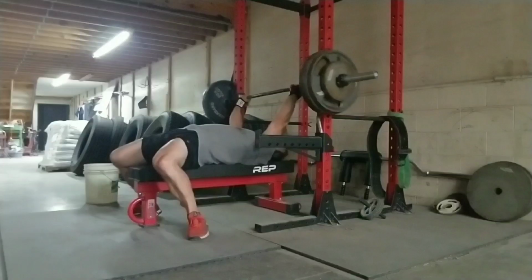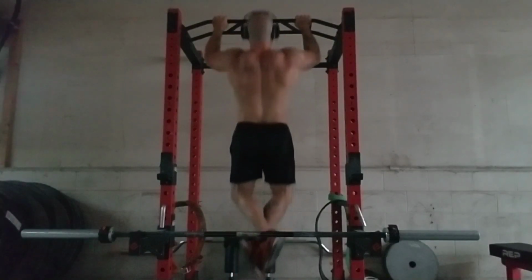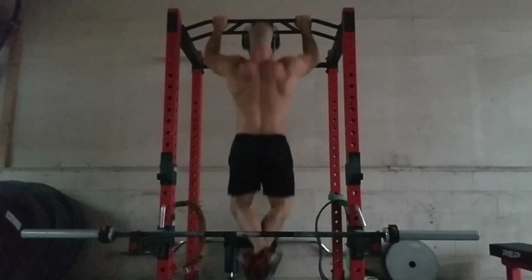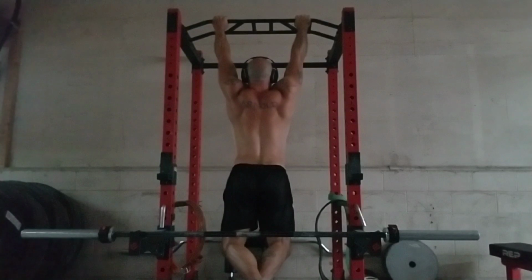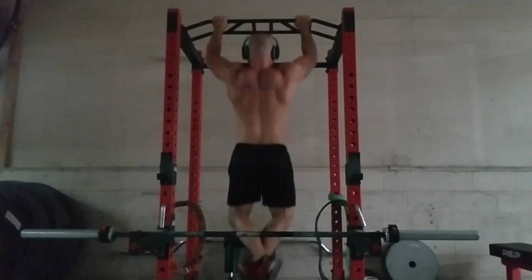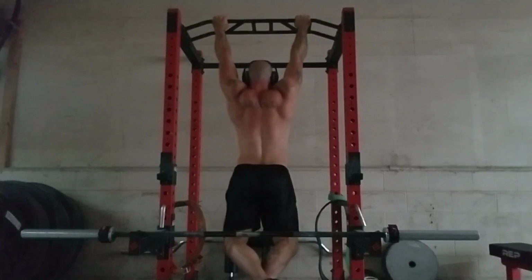Thoughts on high RPEs for bench year round? Do they have a place for lifters too weak to get meaningful fatigue from high effort? Yeah, like do an RPE 8 or 9 single and then do your working sets. Easy peasy.